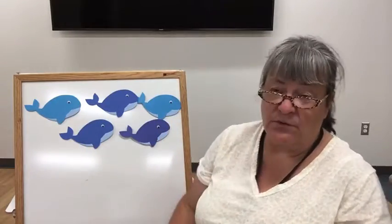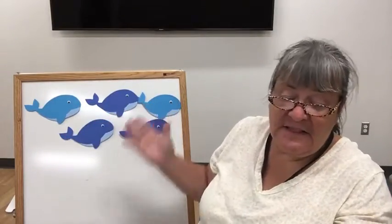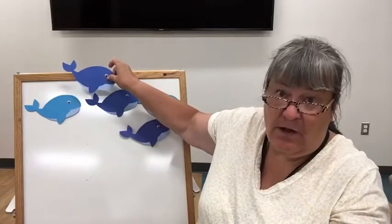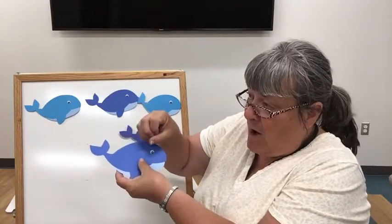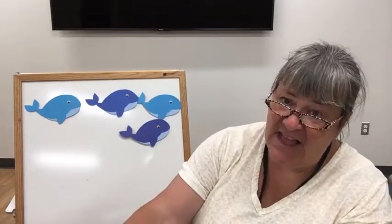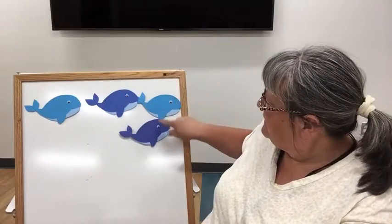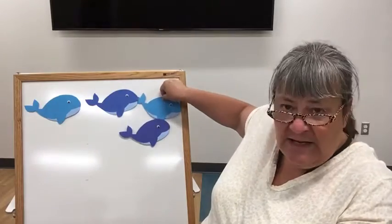I'm gonna put my glasses on so I can read the poem. And I'll put it over here. 5 big whales in the sea offshore. 1 swam up to spout. Now, when whales spout, they have a blowhole on the top of their head. And the water comes whooshing out. So 1 came up to spout. We're gonna bring him up. Whoosh. And that left how many whales? 1, 2, 3, 4. 4 big whales in the deep blue sea. 1 swam up to spout. Let's do this one. Are you ready? Get ready to bring your whale up.